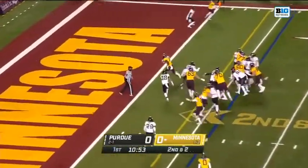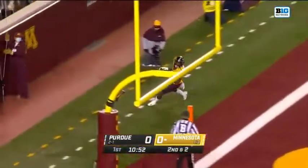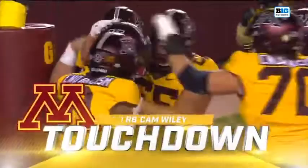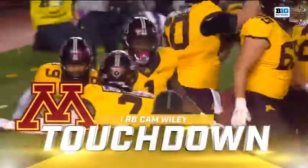Here's Wiley up the middle. Touchdown, Minnesota. A 6-yard touchdown run for Cam Wiley.